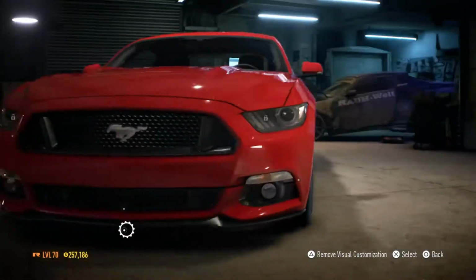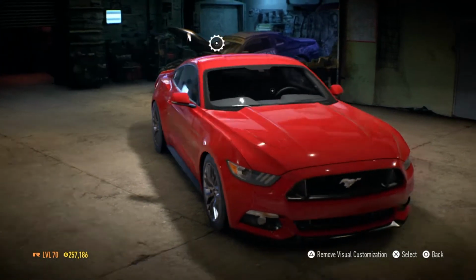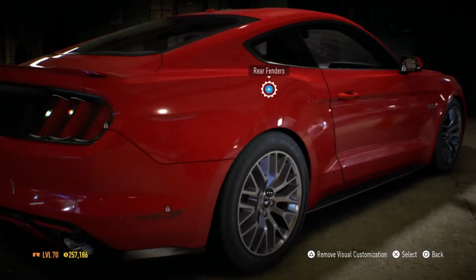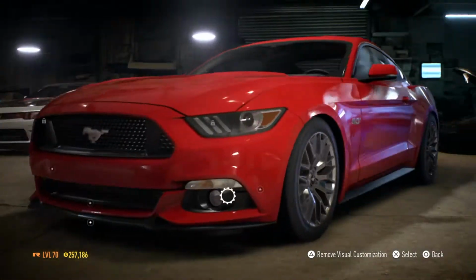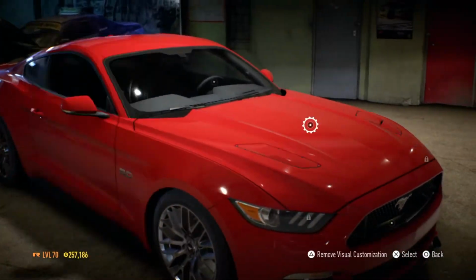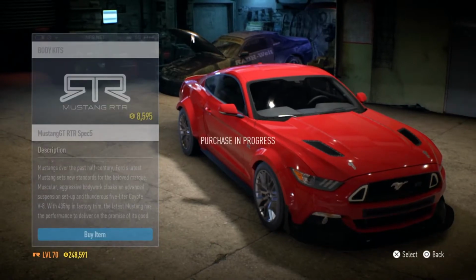So let's see if there's any body kits. Okay, that one's already nice. I might just go ahead and buy that one. No front fenders, what? Rear fenders, but okay. That's gonna look weird. I'm pretty sure they have RTR rims already. So let's see the hood. Yeah, might as well go with that body kit with the dinner plate, man.